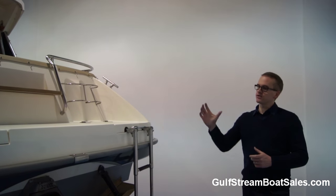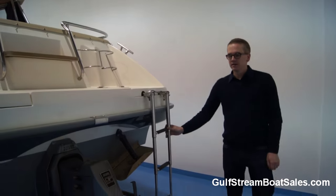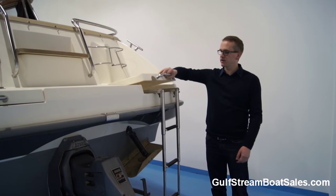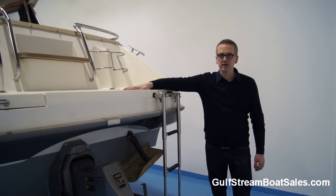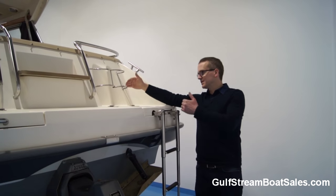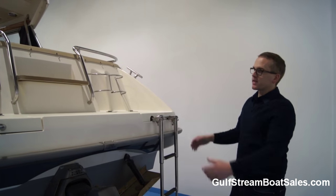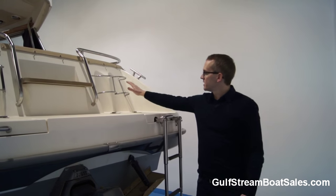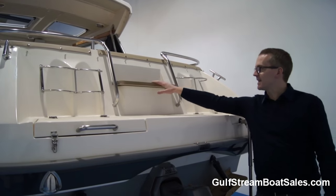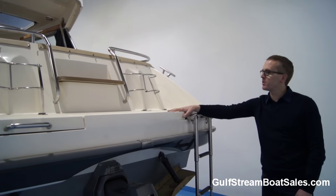So taking a look at the transom here, you can see we've got a folding three-step stainless steel boarding ladder. It stores underneath this little recessed locker, so whenever you have the ladder up, you've got a clear deck space there. This integrated swim platform is probably about maybe 18 inches, 20 inches deep. It's the full width of the boat. We've got integrated fender storage up here, enough for four fenders. We've got a little teak inlaid step, so you can get easy access in and out of the back of the boat from the swim platform.